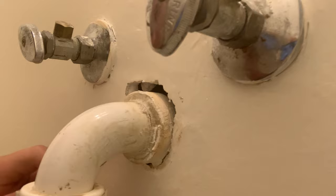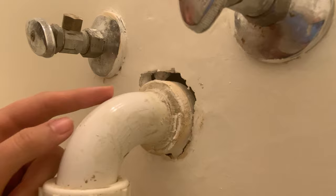There should be a little stub out with a little adapter here that you can screw onto this last piece of your P-trap. And they don't have it. I suspect maybe there was a leak there and then they just heavily caked that stuff on. So I contacted one of my cousin's husband who is a contractor, and he gave me some guidance on how to deal with this thing.